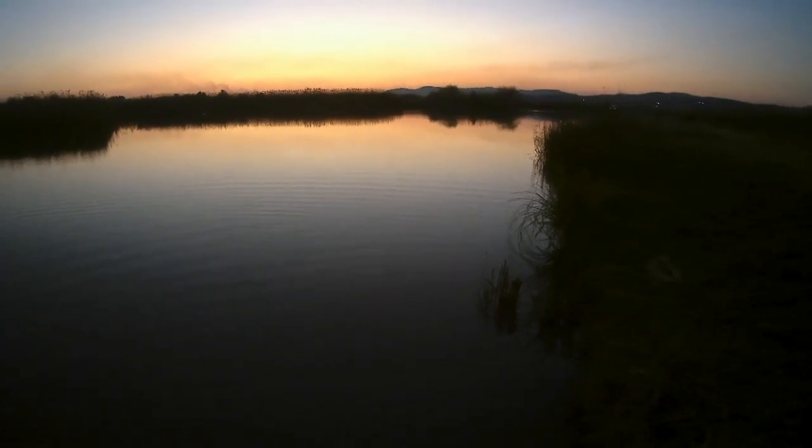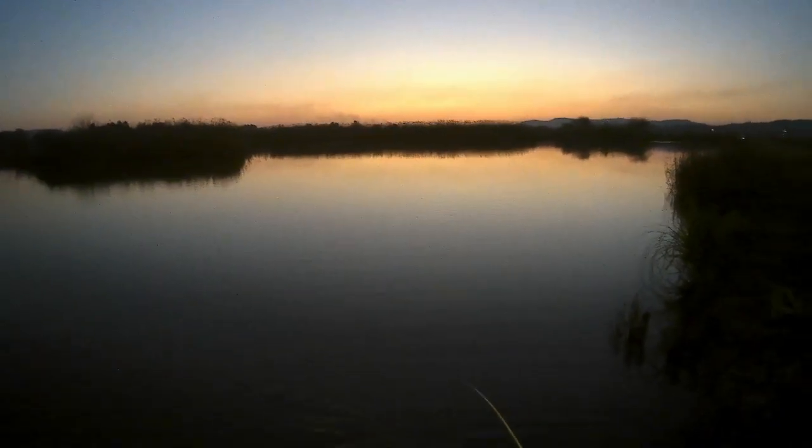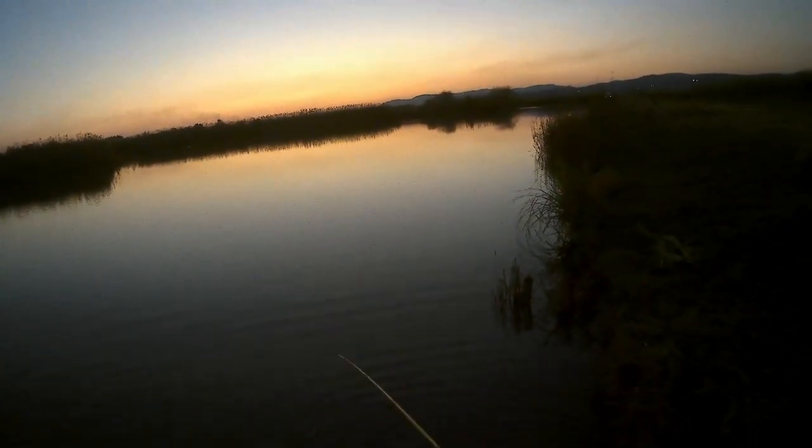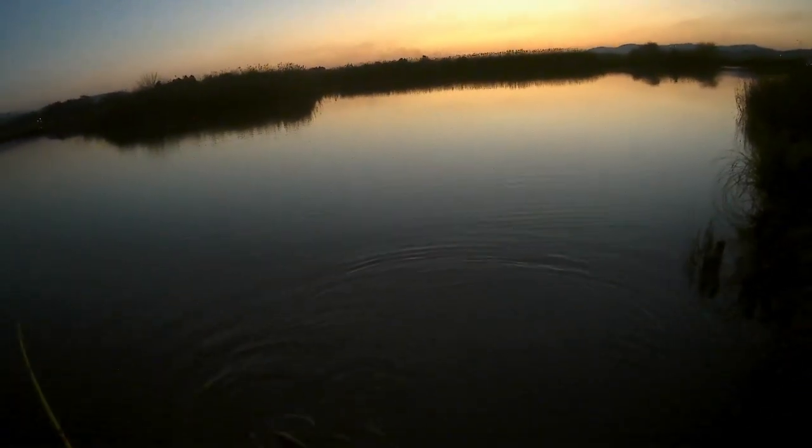Here we were actually quite confident we'd managed to land the fish. Obviously we're still a bit nervous, but since we've landed 2-3 fish since we've changed the terminal tackle, we're feeling a little bit more confident in our skills. And there he goes, into the net. Yeah, what a great feeling.